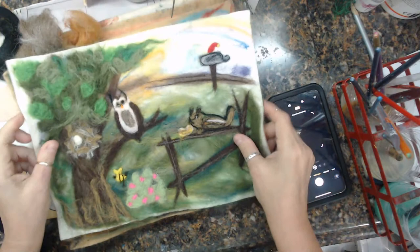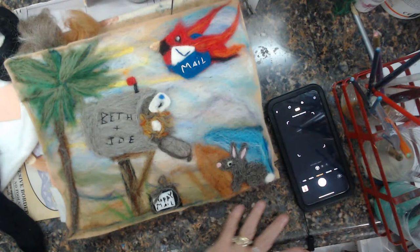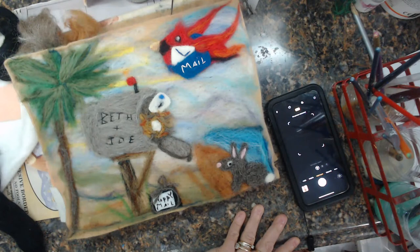So there's one. This was the other one. And I made the cutest bees the other night. Did you all see my bees? My fabric book. I made the cutest bees.